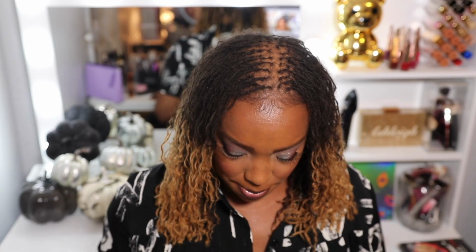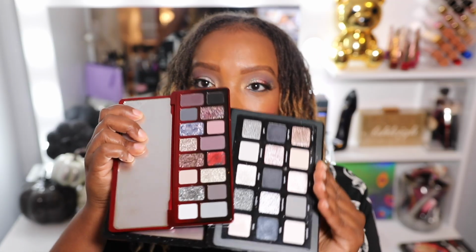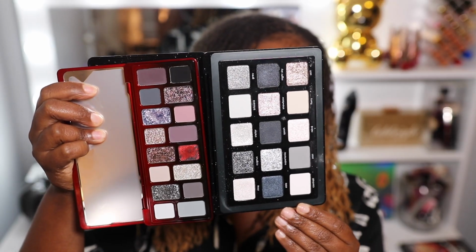And then, of course, I pulled out the Natasha Denona Xenon palette, okay? It has a lot of blacks and grays in it and some silver notes, but I feel like they're two totally different palettes, especially with the reds and the mauves that you have in here. You just don't have that with the Denona palette. So here they are, side by side, y'all. This is a struggle for me.